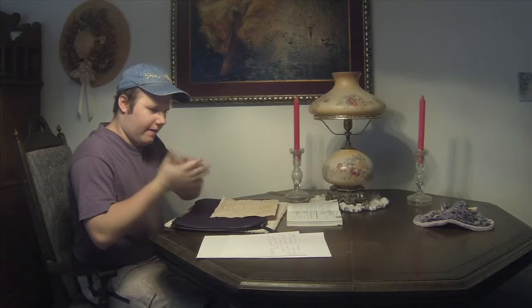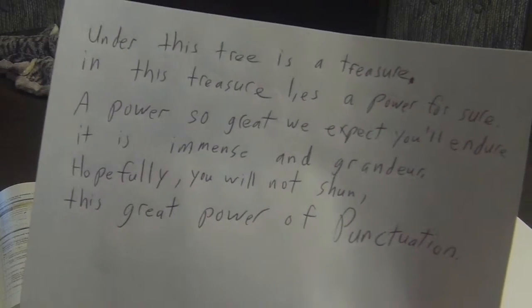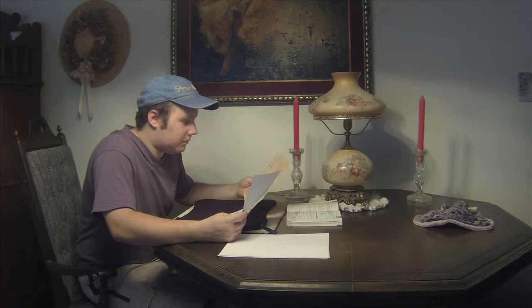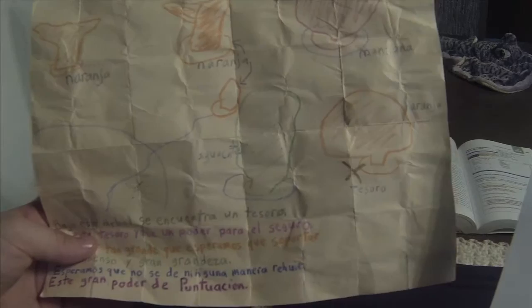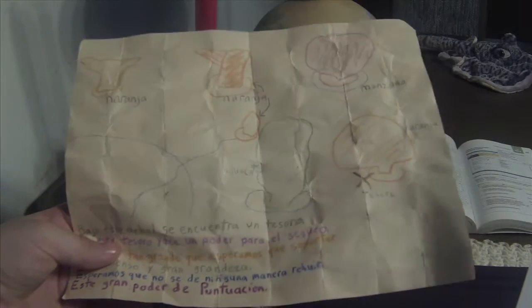Yes, I did it! All right, what does the message say? Under this tree is a treasure. In this treasure lies a power for sure. A power so great we expect you'll endure. It is immense and grandeur. Hopefully you will not shun this great power of punctuation.